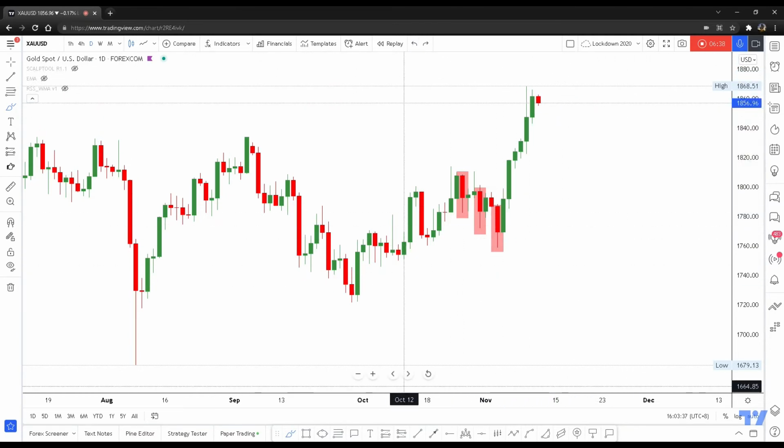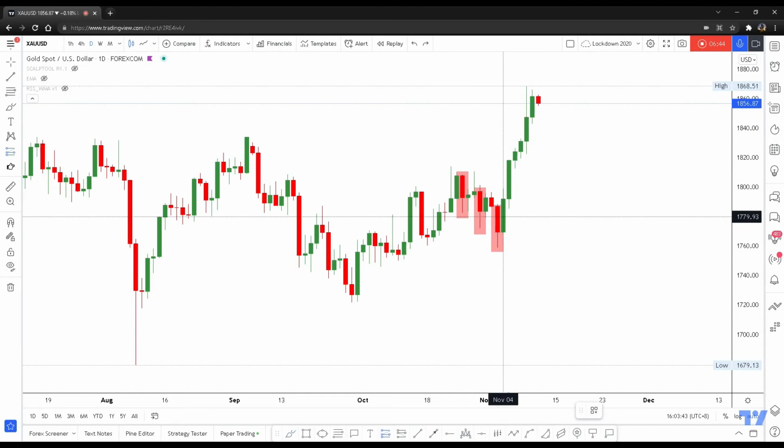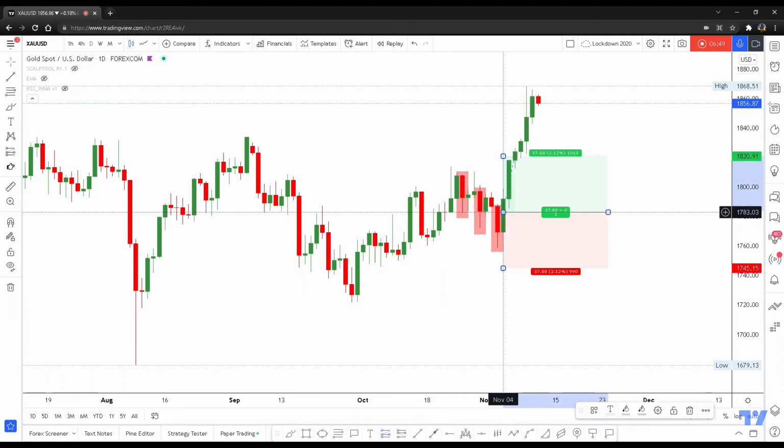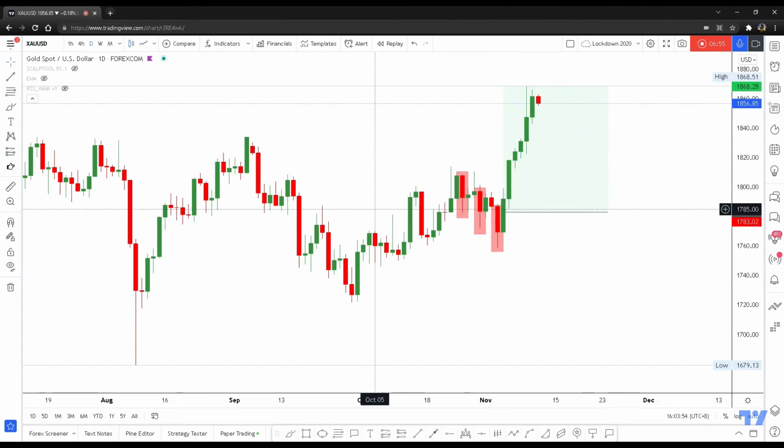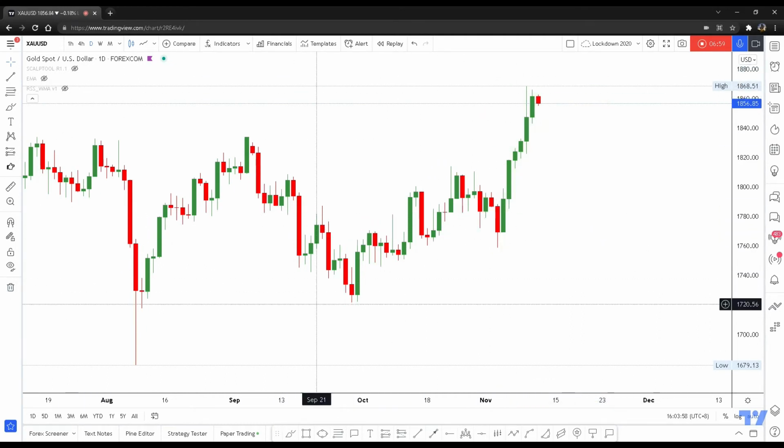And this move was expected. We already have taken this move in my VIP. We already entered the market at 1882, 1782, and we are currently risk free at the moment, and we're running in quite some nice deep profits. So yeah, that is basically what we can see.